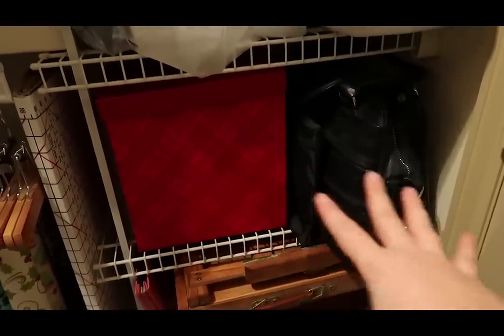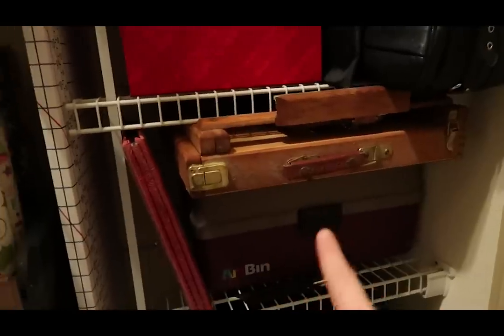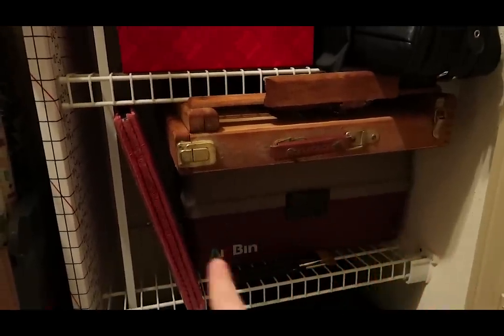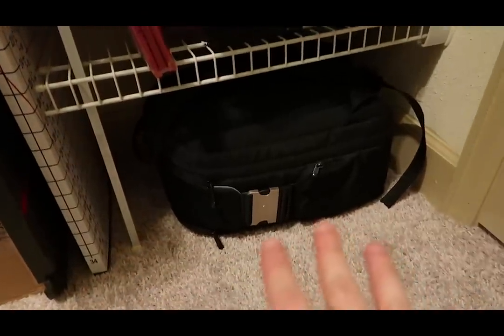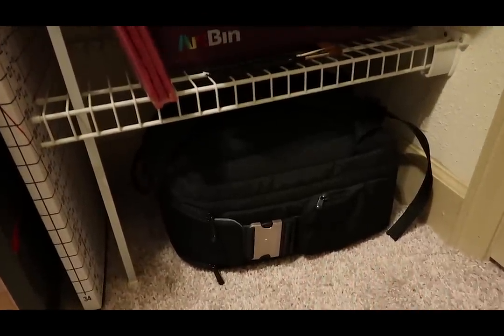Serger and sewing machine, extra camera gear that every once in a while I use, painting supplies, a little tabletop easel, all my paints, a scrapbook, one of those things I don't want to get rid of, and my camera backpack with my camera and lenses.